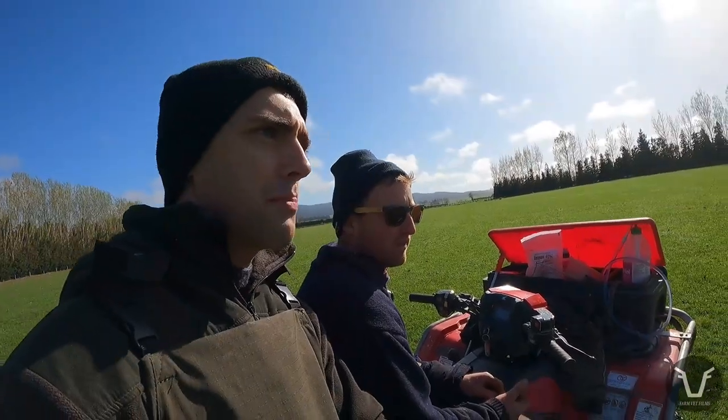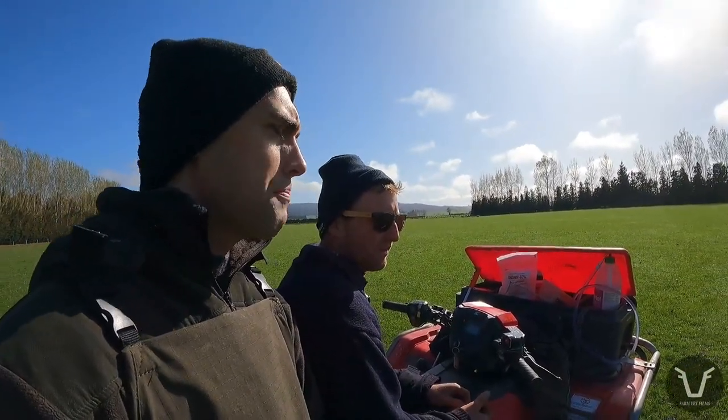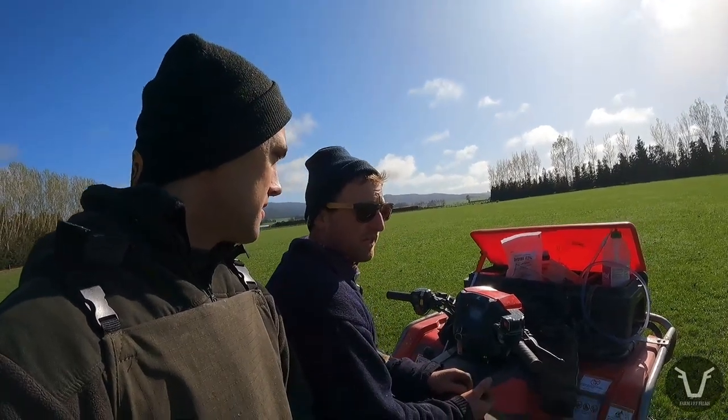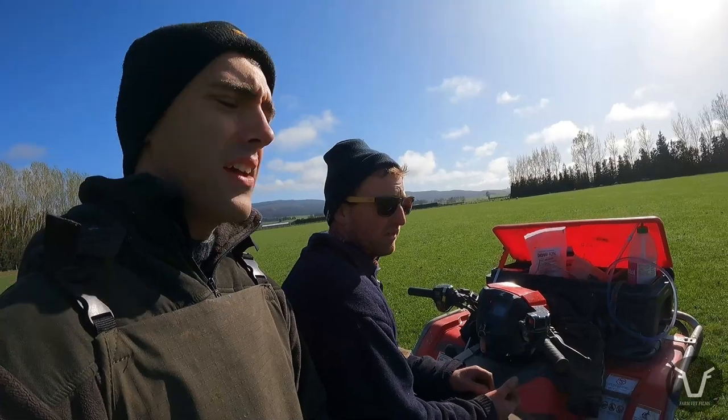Yeah, I've been impressed by how big the sheep are here. Your mature ewe size, what will that be? Because they're decent size. That'd be 70 to 80. Yeah, so it's probably somewhere in the middle of that. Interesting.